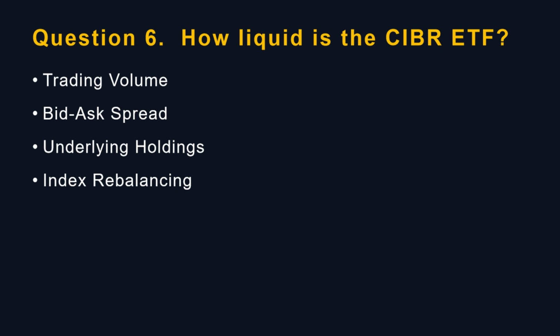Look for historical data on ADTV to understand potential fluctuations. While the ADTV might be high on average, there could be periods with lower volume, impacting your ability to enter or exit positions quickly. Bid-ask spread.